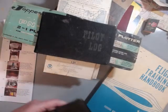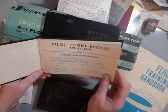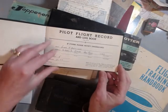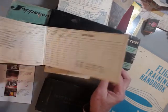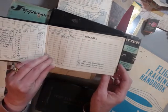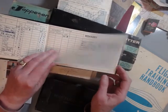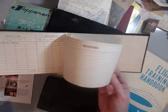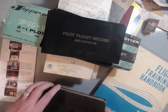Because I have another. Here is a pilot flight record and logbook. This is pretty neat. Now, this one says beginning 11/1977. And yep, he had some flights in here. Total time. Alright, so he did a few things in this book now. Not a whole lot. Well, that's alright. Pretty cool book. I can use those pages.